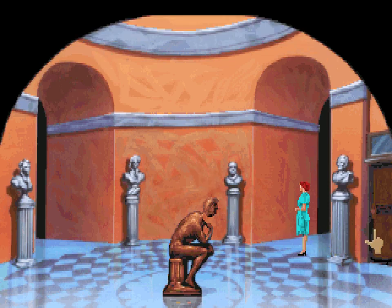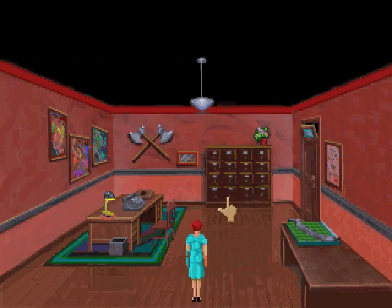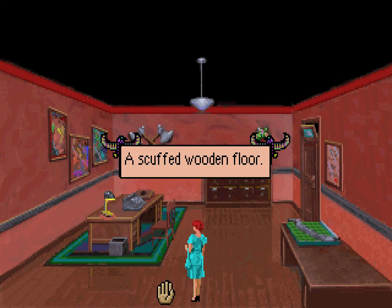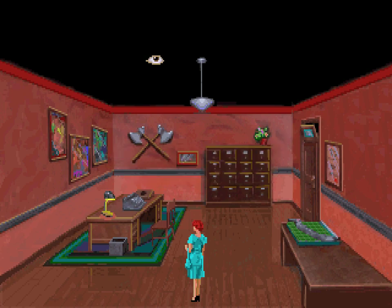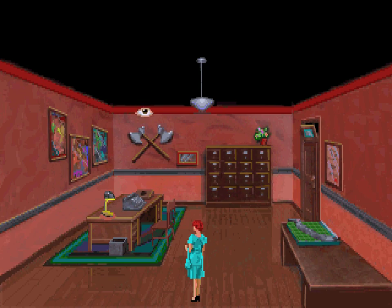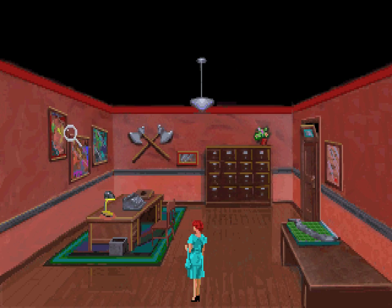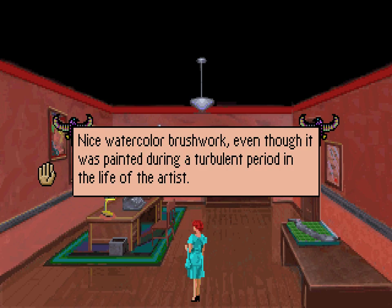Anyway, let's see if Yvette's office is still locked. It is not. That's good to know. A scuffed wooden floor. Looks aren't everything. I'm just trying to get her to say that it's Yvette's office, but I'm not having much luck. Watercolor painting, Predators Stalking Prey, by Yvette Delacroix, 1925. Oh, she makes her own art! Nice watercolor brushwork, even though it was painted during a turbulent period in the life of the artist.